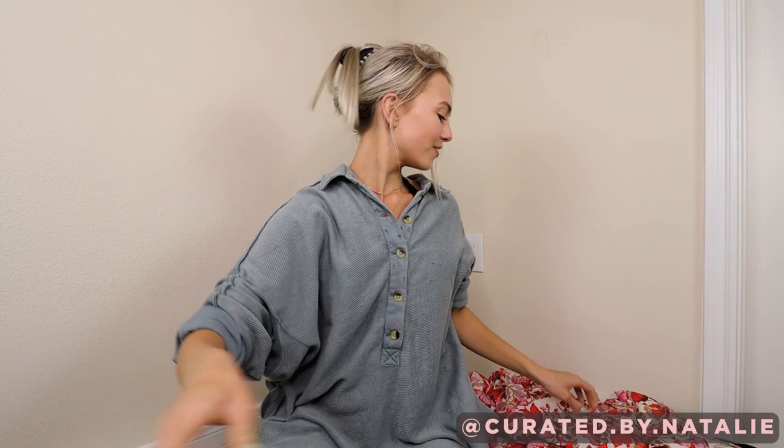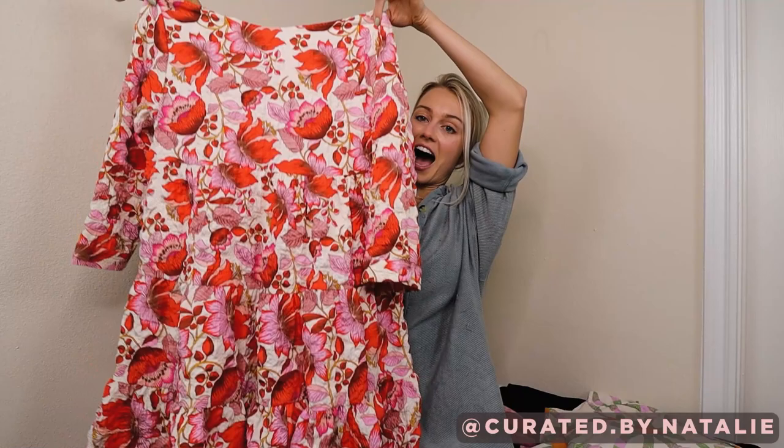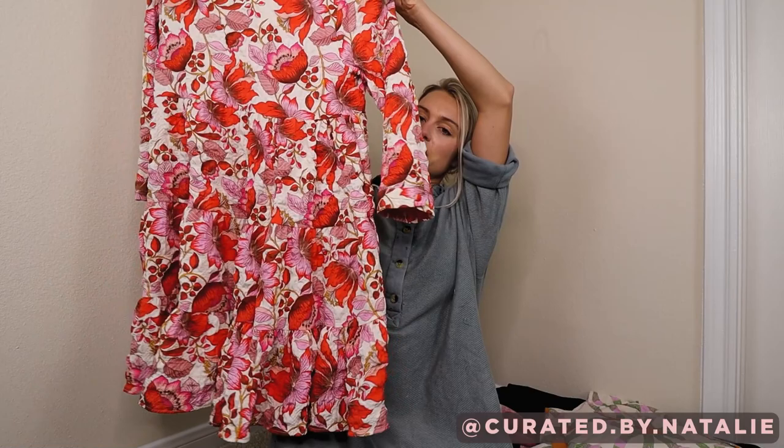Adore. I absolutely adore this piece. I actually found a really similar Zara dress last year in blue. So I think this is just the pink colorway, but I love this pattern so much. It's very 70s inspired and bold and funky and just right up my alley. It is a size small. I definitely will be selling this myself. Zara pieces don't tend to sell for a crazy amount, but they do tend to sell for me, so why not list it?